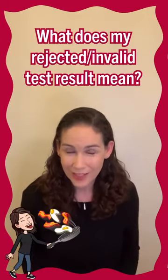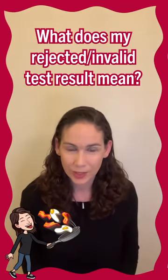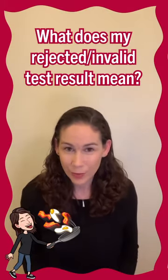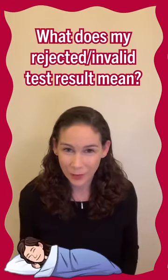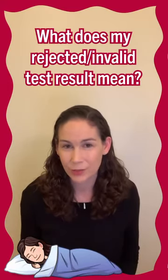If you have a rejected or invalid sample, please come back and get tested again as soon as possible. Rejected samples can happen for a variety of reasons. Remember not to eat or drink anything for an hour before the test. And if you've just woken up, have water and wait a bit before you come to the test. It can be hard to generate enough saliva if you've just woken up.